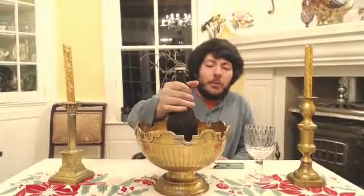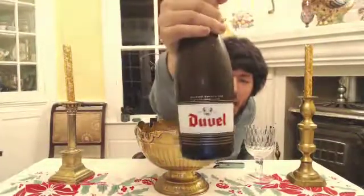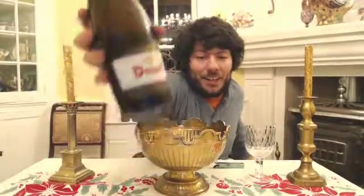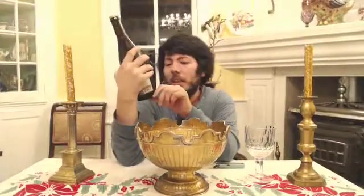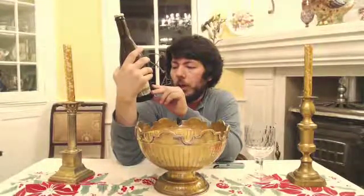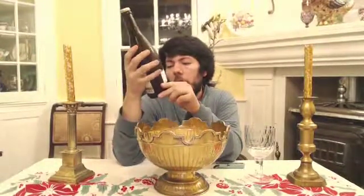Yes, we have a very nice beer, a fancy beer, an expensive beer. We have, oh yeah, Duvel. That's right. Duvel Belgian Golden Ale. Bottle conditioned is what they call it, whatever that means. 715 milliliters, 1 pint, 9.4 fluid ounces, 8.5 alcohol by volume.